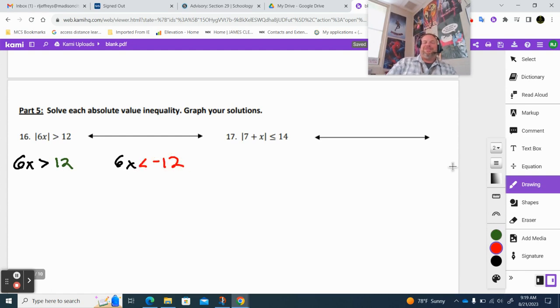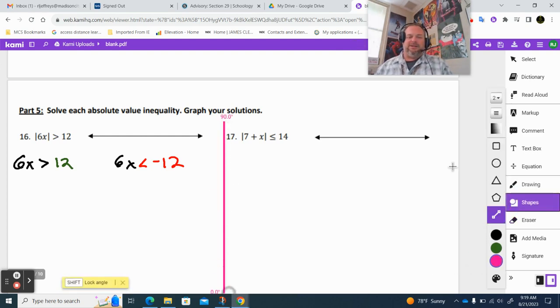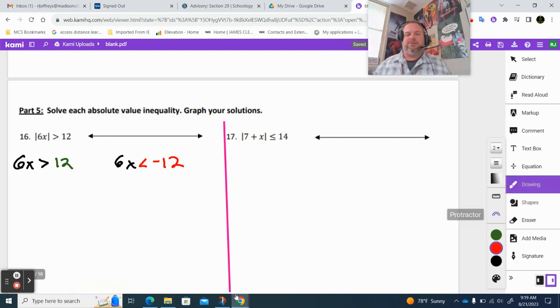Remember her. This is what we had from Friday, so if you were out Friday, you may want to really pay attention, or if you were here Friday physically but not mentally, you may want to pay attention. So we have the guts, then we have the original, then we have the evil twin. Remember, when you have the evil twin, not only do you multiply this by negative 1, but you flip the inequality sign.